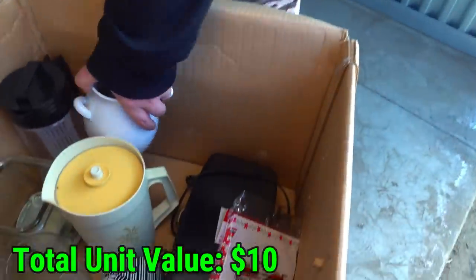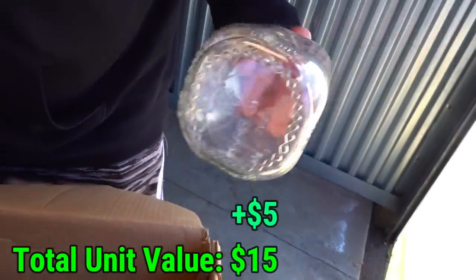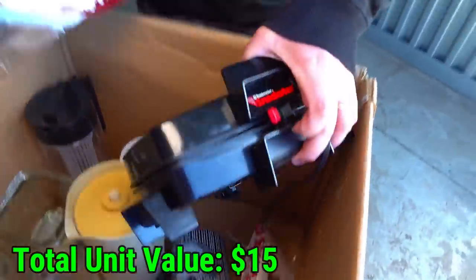Yeah. Looks like an old vase. This looks like an old jar. Definitely looks old. Look at the writing on the bottom of it. One quart. That's kind of cool. And then we got more glasses, tablecloths. What's this one device down here? What is that?